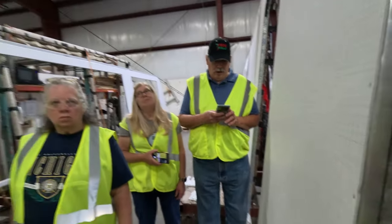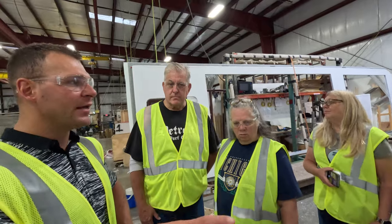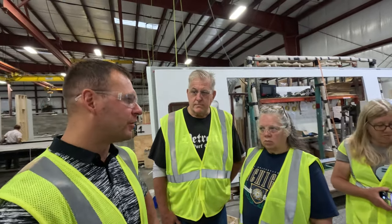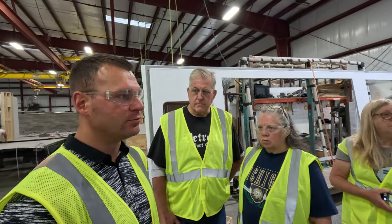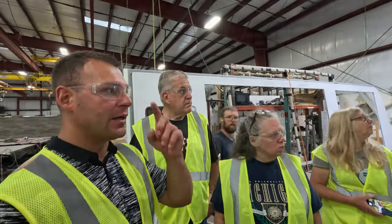So a little stronger, better insulation factor than Luan. But the big thing is, if water would ever happen to get in, there's going to be no rot potential, which is awesome. So all these are laminated in our lamination building, kind of right beside us.